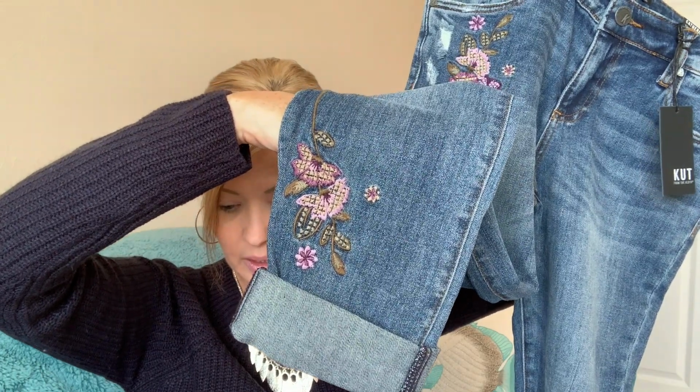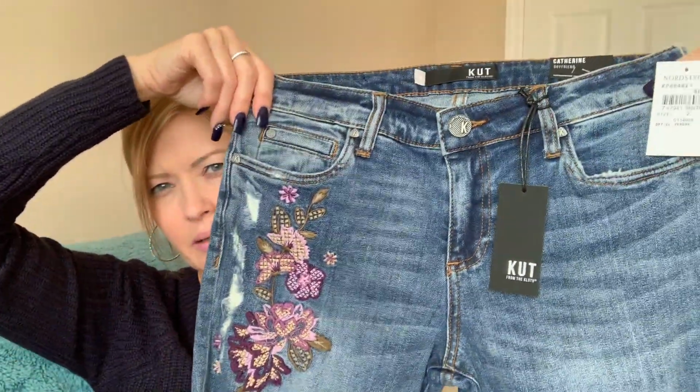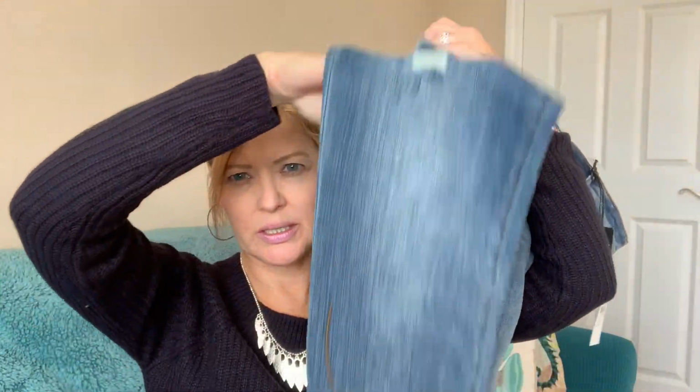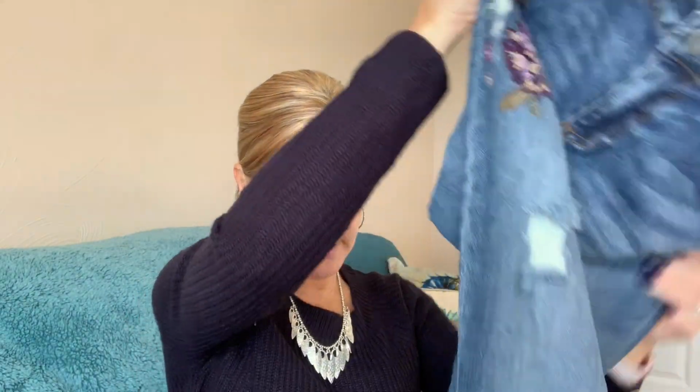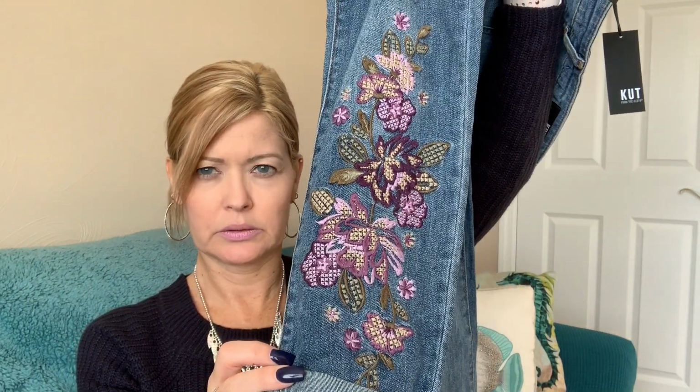Now, these are a boyfriend cut, and I see I ordered a 2. So these might be a little big on me. We'll have to see. I'm not sure why I did that. I usually size down whenever they are a boyfriend cut. The back also has the embroidery. They do have more distressing at the knee, more embroidery at the bottom, and then the other leg has a little bit more distressing and more embroidery. I think they're cute. So we shall see what those look like. I'm hoping they fit. I wonder if a 0 wasn't available.